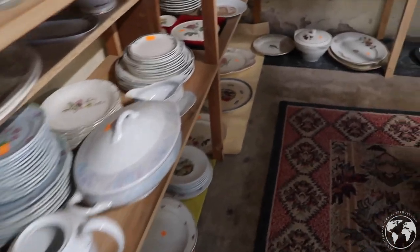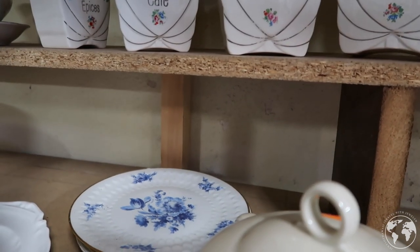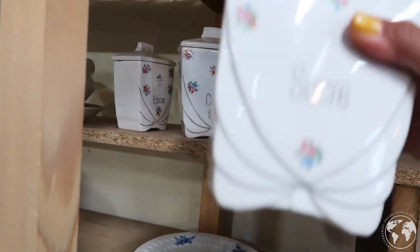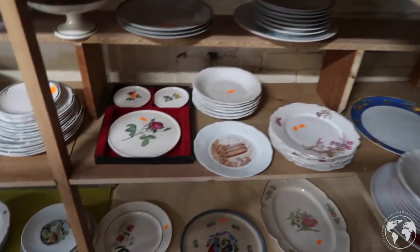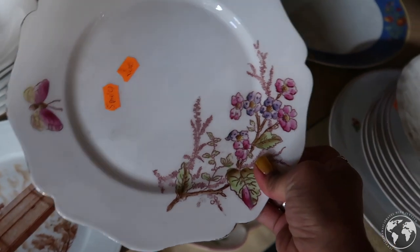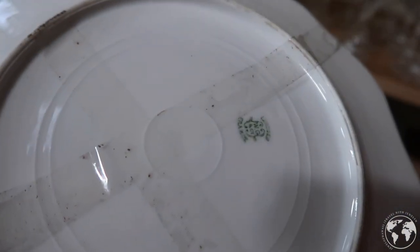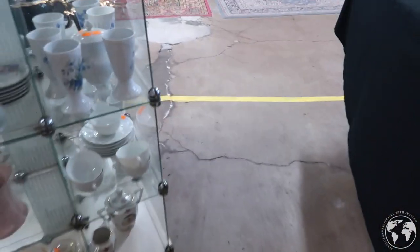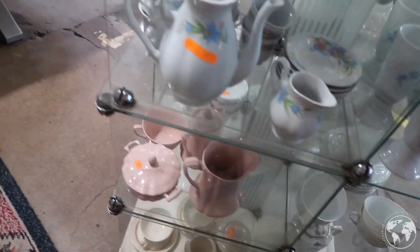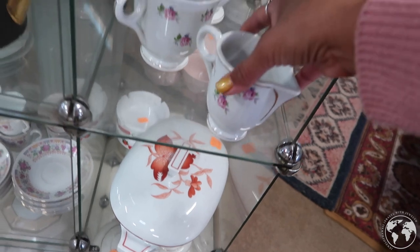All the things. Look at this. 4-piece set for 18 euros. 20 euros for this 5-piece set. So cute with the butterflies. Look at this set, 10 euros. Look at this coffee pot.